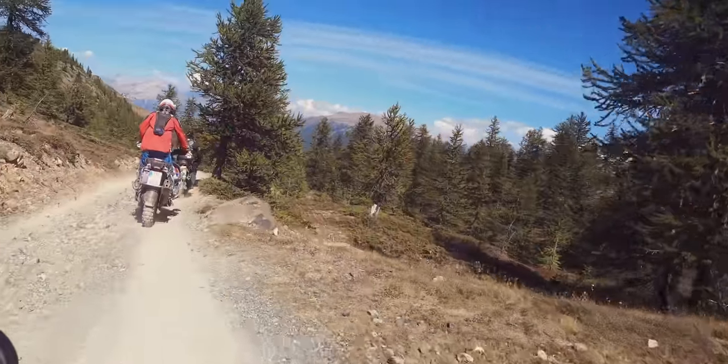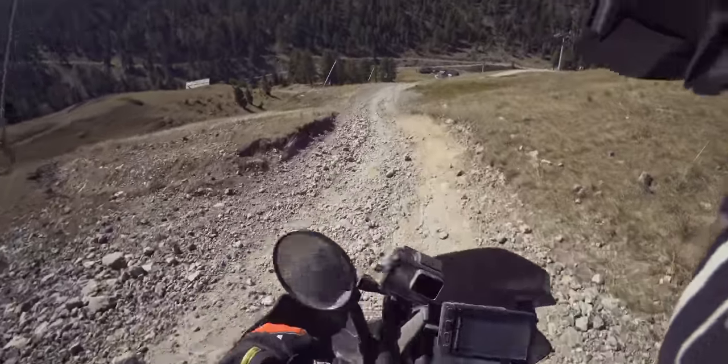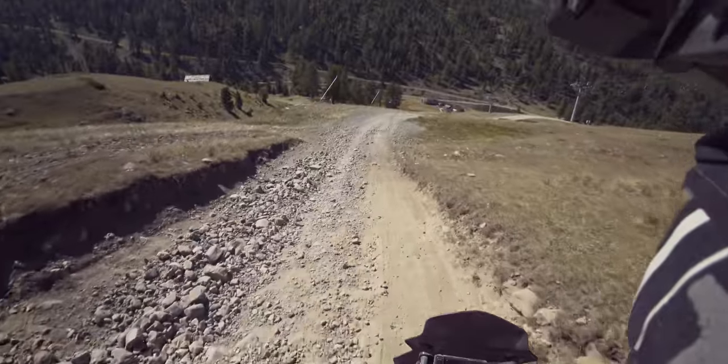In the next section you'll see me struggle quite a bit on this downhill slope. It was a lot steeper than it looks, and I was having a hard time going down there safely.